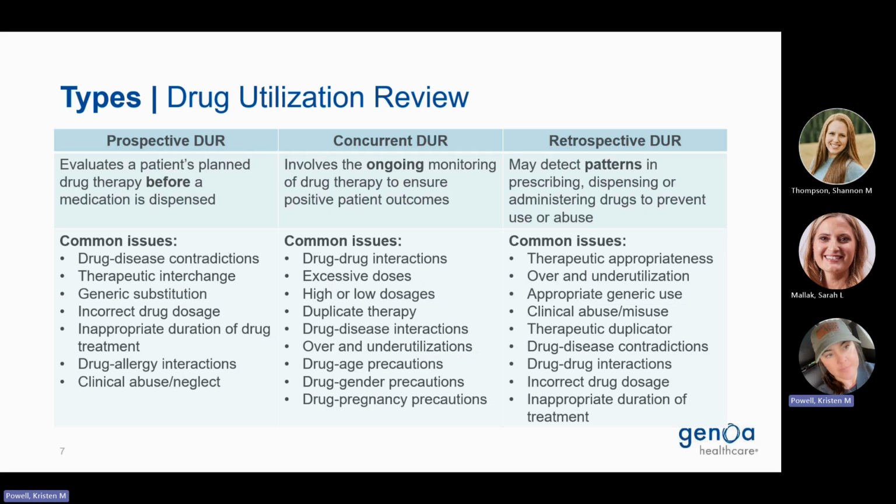So let's begin with prospective DUR. This type of review takes place before a medication is dispensed. It evaluates a patient's planned drug therapy to identify potential issues in advance. By catching these issues early, prospective DUR helps to prevent adverse drug events before they occur.